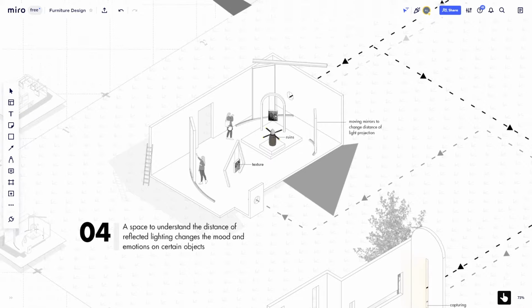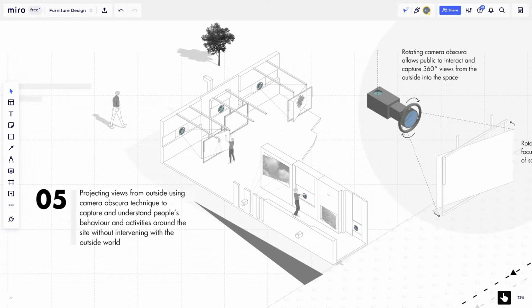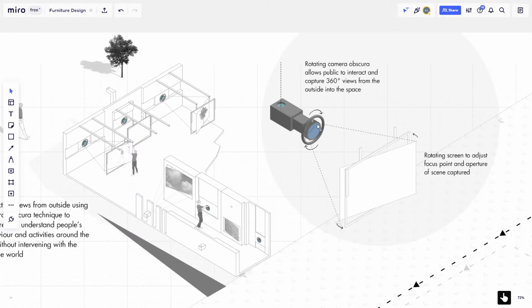The next few spaces will be about framing, starting off with light description. The idea of the space is to use the concept of the very first camera, which is the camera obscura, to capture scenes from the outside and project them into a dark interior space. The camera obscura is used to frame activities and behaviors outside and around the site without having to intervene with the scene. As you can see here, the camera obscura captures the view from outside and it can be rotated and projected onto a screen in the interior.